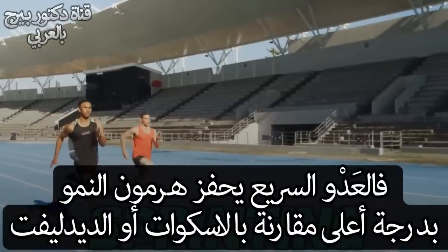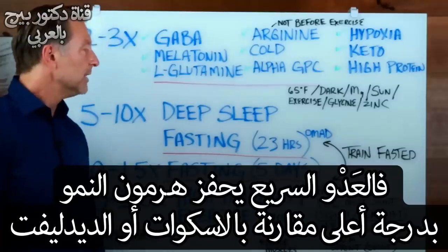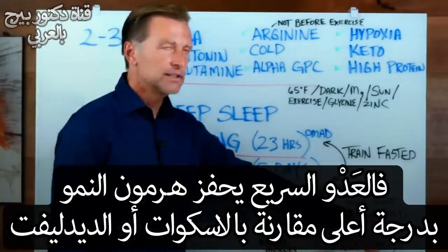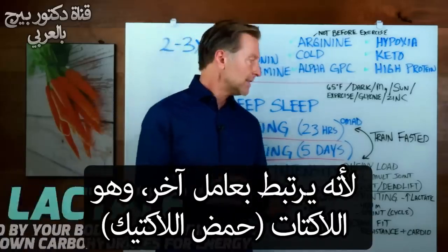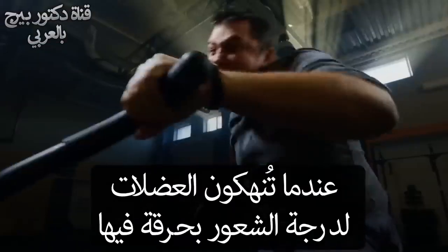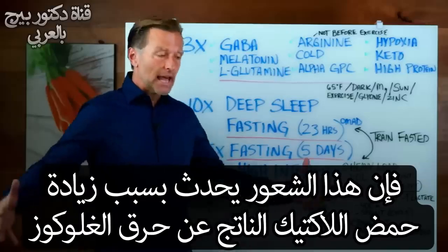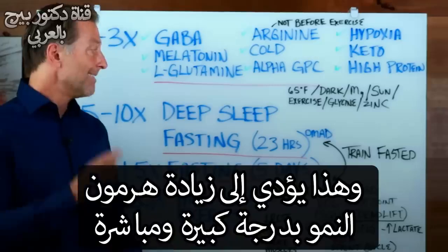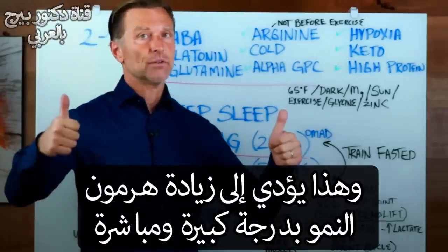sprinting. A flat out hardcore sprint will stimulate even more growth hormone than the squat or deadlift, because there's something else involved, and that is lactate. You probably heard of lactic acid. When you push yourself where your muscles are burning, that is lactate filling up as a byproduct of glucose, and that directly, massively increases your growth hormone.